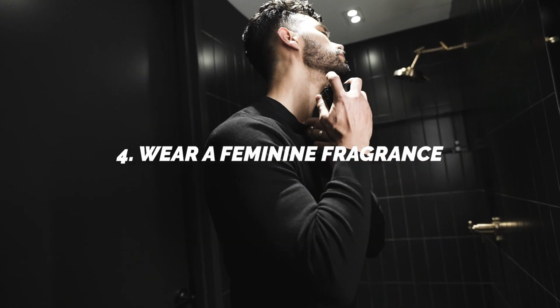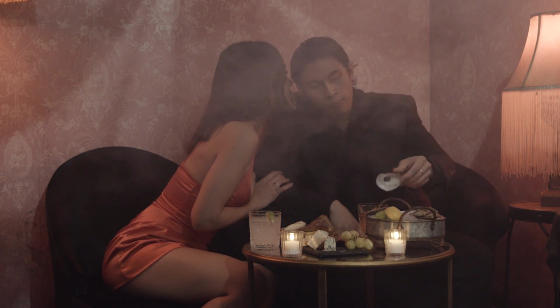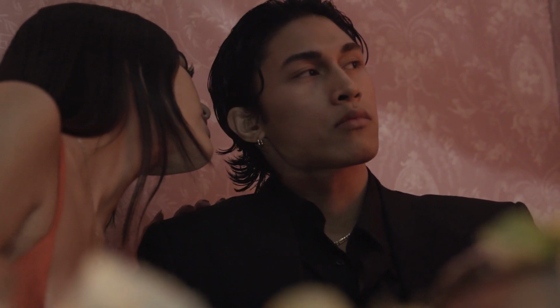4, wear a feminine fragrance. Look, if you want to have sex appeal, you want to be sexier to women, you got to give them something that they recognize. This is why I love feminine fragrances, because when you use a fragrance that has feminine notes in them, it's like they're smelling something that's relatable to them. So instantly, they have more trust, right? There's this trust connection just off of that olfactory sense, because it reminds them of something. And then on top of that, it also adds social proof. Like, why does this dude smell like a girl? Probably because he has a bunch of girls around him.